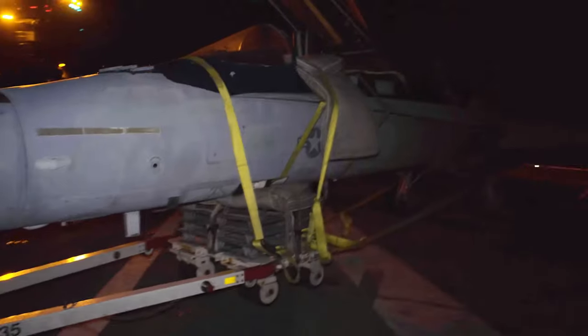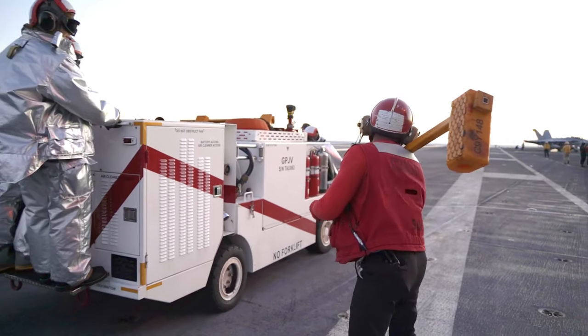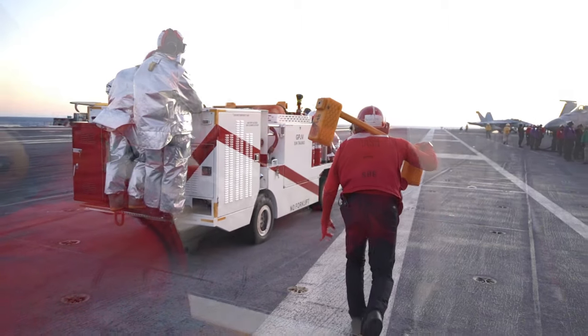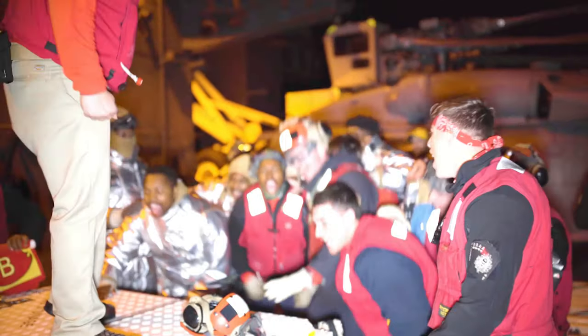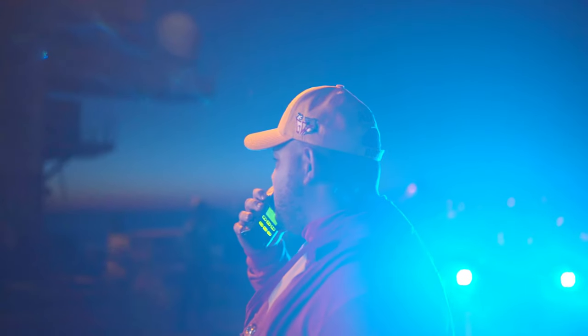There's 25 of us, and we're the only ones qualified to run into a fire up here and rescue that pilot. At the end of the day, there's no one else coming. It's just us. We have to put that fire out. We have to rescue that pilot, and we have to get the flight deck ready for further operations.